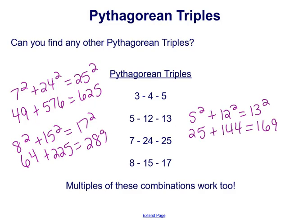So these are side lengths that are whole numbers that work in the Pythagorean theorem. They make right triangles, but they're whole numbers. You don't have to round. You don't have to take the square root using your calculator. And then multiples of these combinations work too.